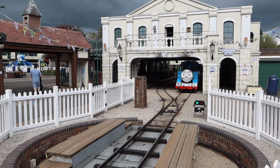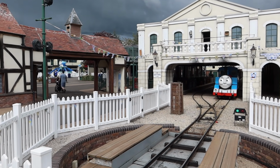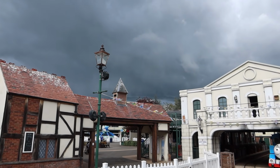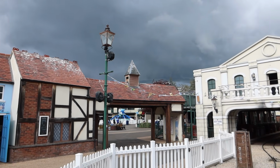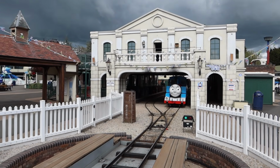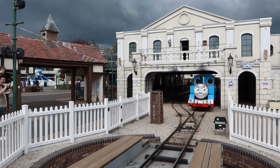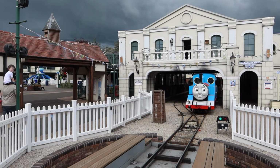And there's Thomas over there looking very happy, but also quite cheeky as well. He's a cheeky engine, isn't he? And yeah, I think we filmed that in good time, Charlotte. Look at the clouds coming over just here. Some pretty black clouds coming over Drayton Manor. But like I say, the good thing is with this area, you've got quite a few indoor spaces where you can just chill out if the weather isn't the best. Here he comes.